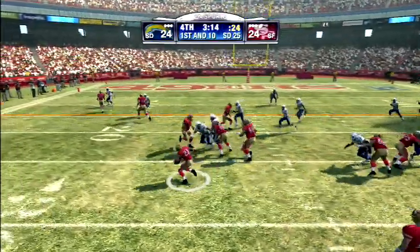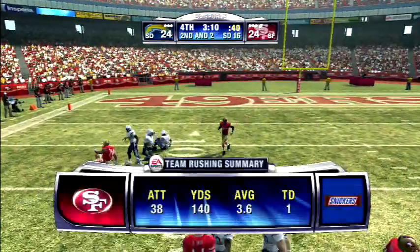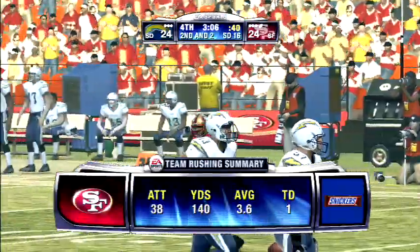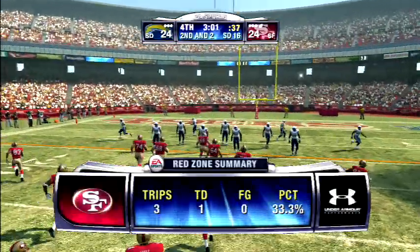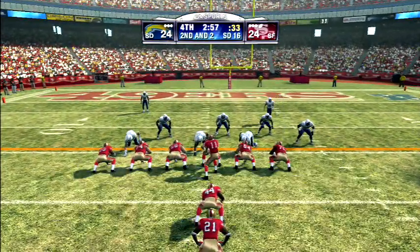They'll go with the run once again. Brought down at the 16. Gore gets 8 yards on the play. Second and 2. Ball on the 16-yard line. Gore lines up as the deep back, I formation, and they use motion.